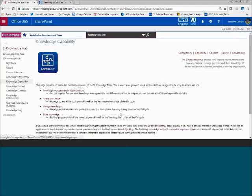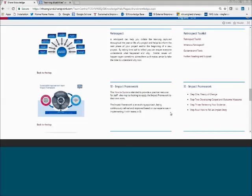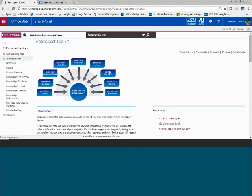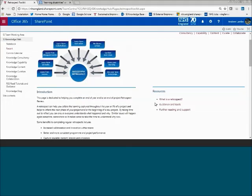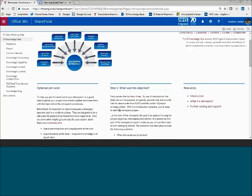So if I go into share knowledge, we'll have a look at the retrospect. So you may have seen in Engage last week that we've published an article promoting the retrospect toolkit. So I'll click in. The retrospect is a learning after discussion that a team can undertake, and it enables the team to reflect and distill its key learning points from its discovery. So in the toolkit, we provide a further introduction and description to the process, but the most important part is that we provide step-by-step guidance on how to conduct an effective retrospect.